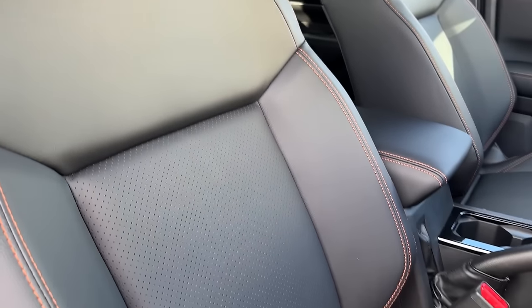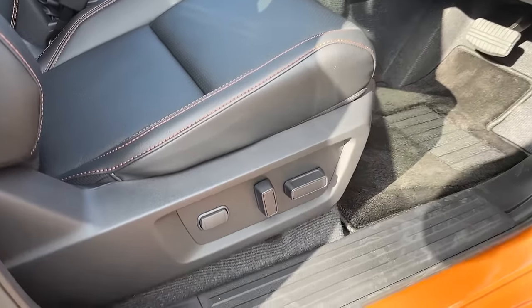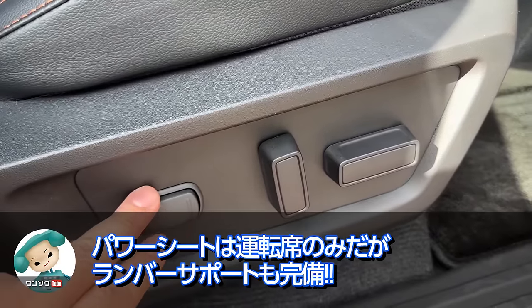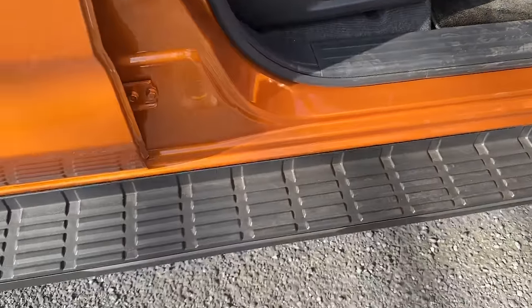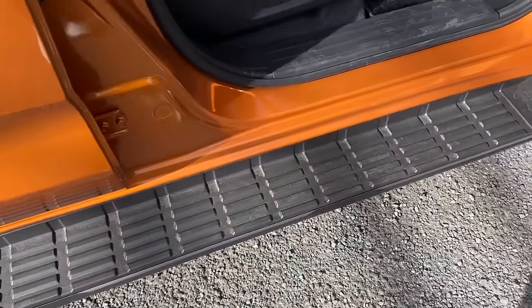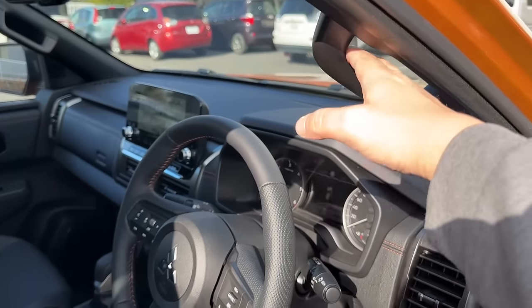This is the difference. Base grade will have fabric seats, and it's power seat compatible, and it's got lumbar support. Good in this area. Side steps are also provided, and even the back seats have side steps. So let's get in. I like that there is a proper grip on the A-pillar.